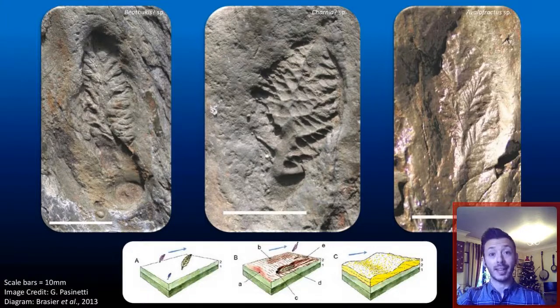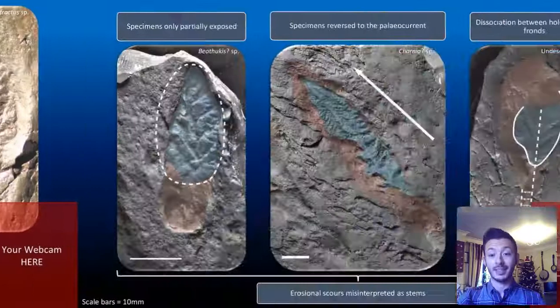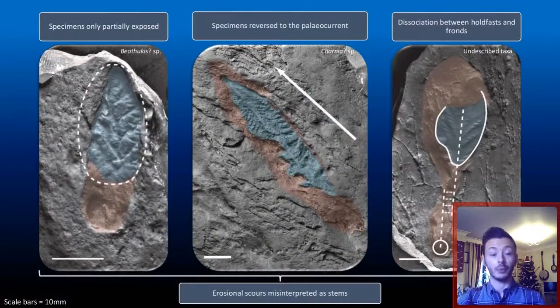Now, at Spaniard's Bay, there's certainly evidence for stems within these rangeomorph fronds, as can be seen from the Avalofractus on the right-hand side of this slide. However, other specimens, such as the other two on this slide here, don't have stems preserved. What is traditionally observed as a stem for these creatures is in fact a scour that's been generated by a holdfast that is found below the fossil, as can be seen from these images here that I have false coloured from our fieldwork this season.